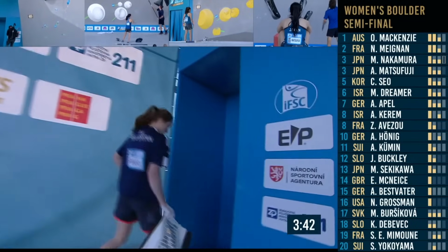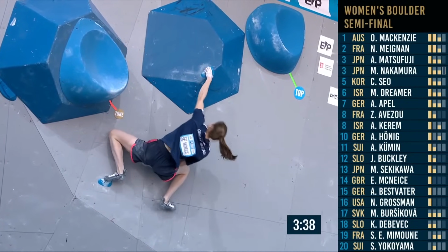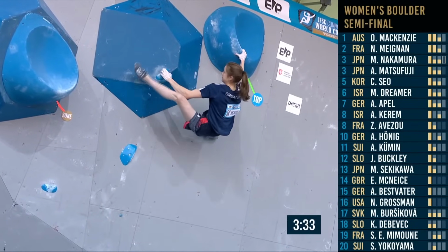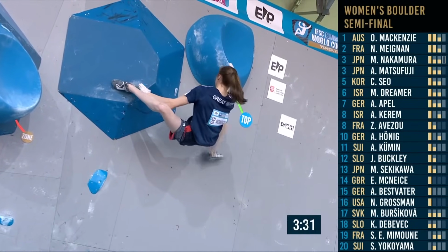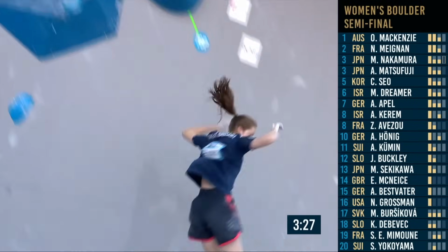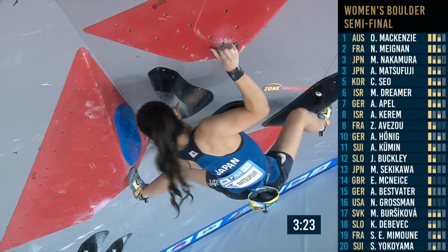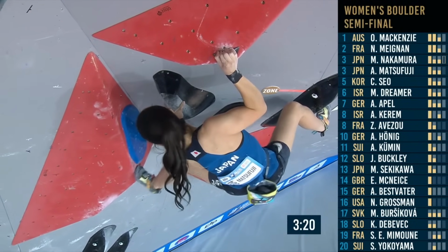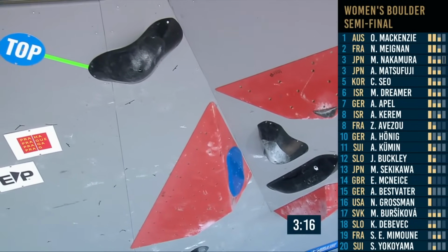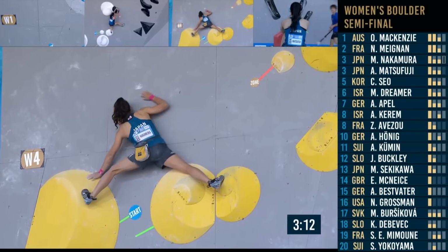And Zelia Abazu, who also cruised the first one, is trying to find the zone. This was Erin's replay. Cross through with the left hand, out with the right. Little adjustment. Made the match. Yeah, easy work from her. Yeah, simple stuff. Oh! Look at that. Wow. This is a replay, though, so she didn't do it, but look how close she came. Wow! That is incredible. I think we're going to see a top. First time someone's tickled the top hold there.